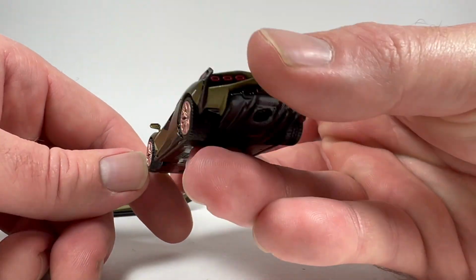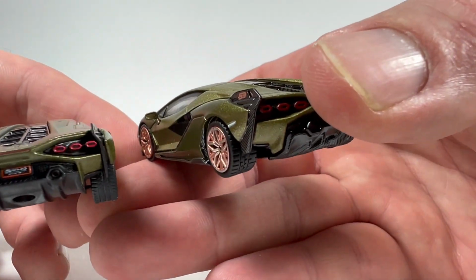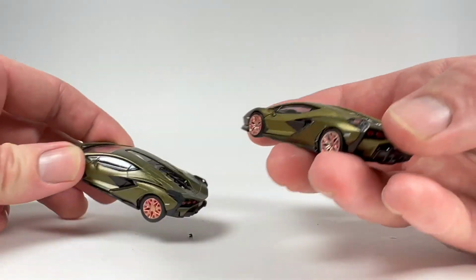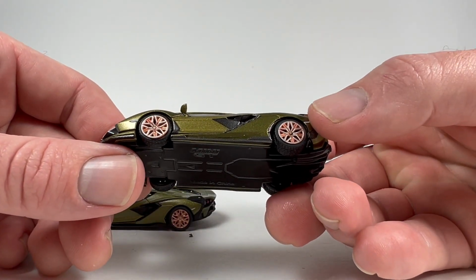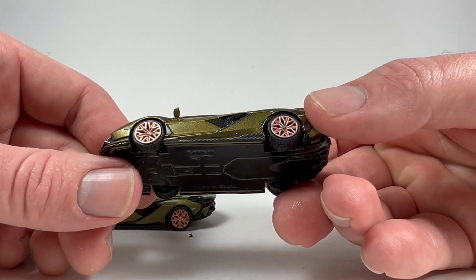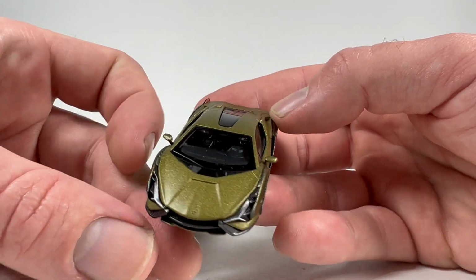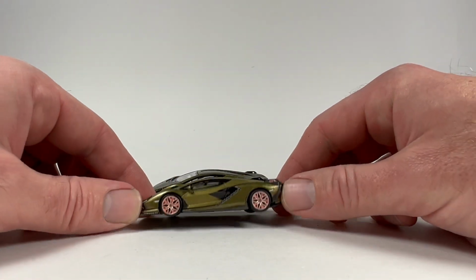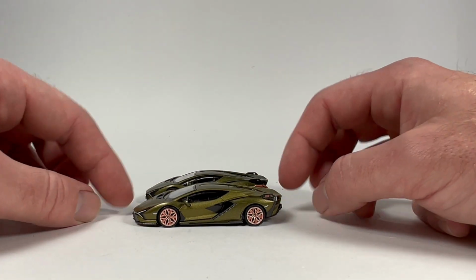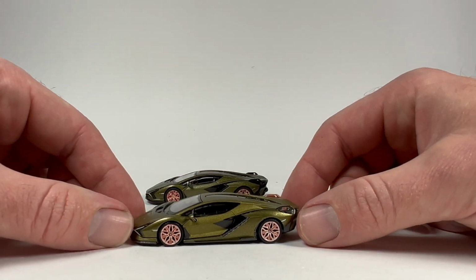The mirrors look better on the Mini GT as well. And of course, Mini GT does these rubberized mirrors, which are a little bit less likely to break off. Fit and finish, the paint, I'm definitely giving it to the Mini GT. Overall, I think I like the Mini GT model better, mostly in the color. And the overall silhouette of the car might be a little bit more accurate as well.